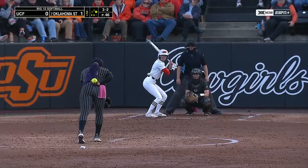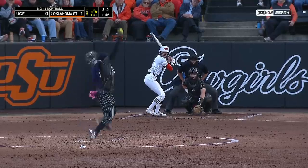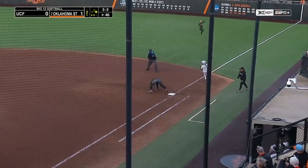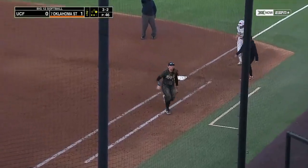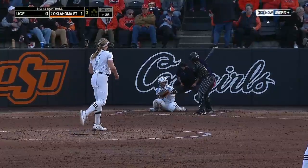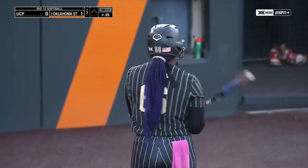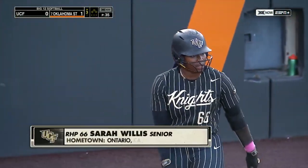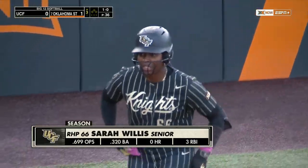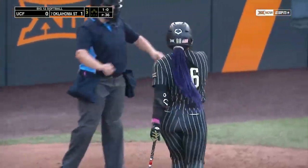I also think the Cowgirls are doing a really good job getting deep into these at-bats. Willis has already thrown 46 pitches, and it's only the bottom of the second. Worsup puts a ball in play, but Jada Cody makes the play to get out of it, facing the pitcher for UCF, Willis. Willis steps in. Willis hitting .320. So this is the 9-hole for UCF as they're gonna roll over the lineup.